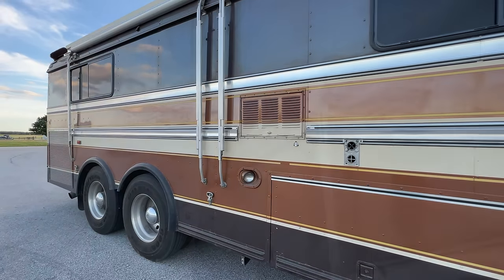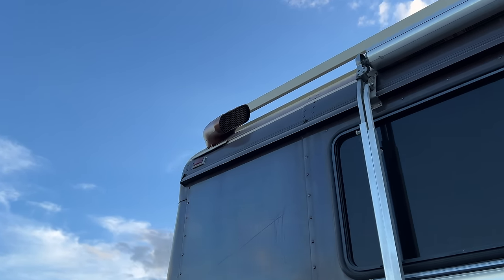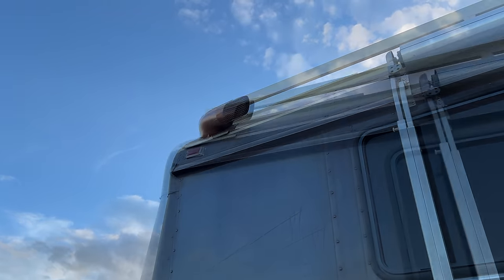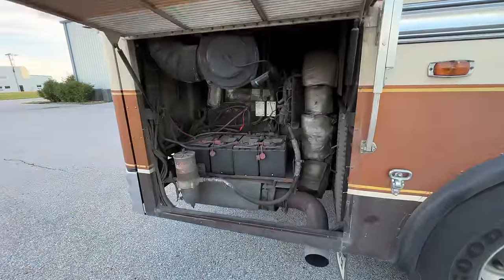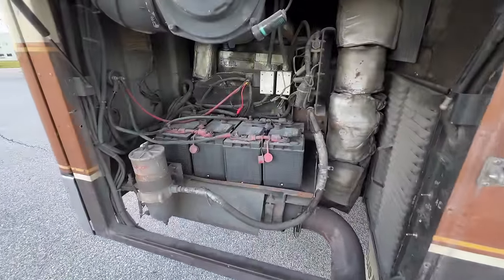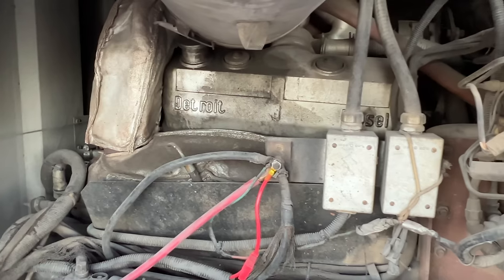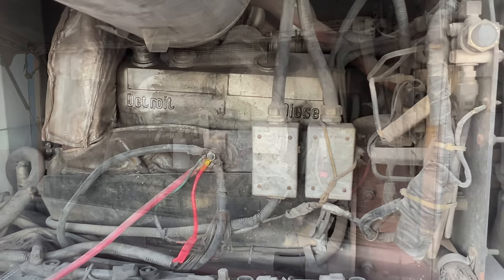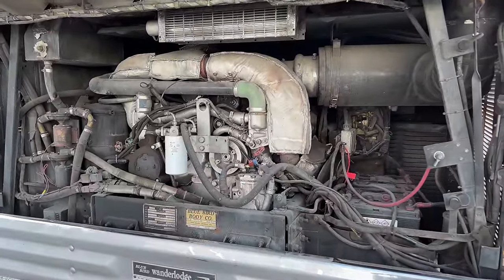back to civilization. Up on the roof up there, that's the snorkel. That is the air intake for the engine. You will not have any trouble going through puddles with this thing. Behind this hatch, we find the batteries. These are both the engine batteries and the house batteries. You can see on the side of the engine there that it says Detroit Diesel. And after lifting the rear hatch, we can see that Detroit Diesel right here.